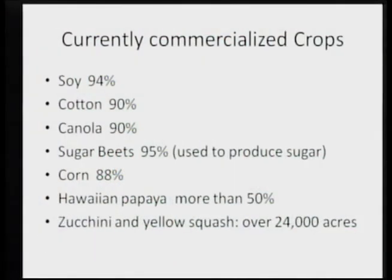Currently, here are the commercialized crops, that is the crops that are genetically modified in the United States. Soy is 94% genetically modified. That is, 94% of all the soy grown in the United States is genetically modified soy. Cotton, 90%, canola, 90%, sugar beet, 95%. So that's where a lot of our sugar comes from. Corn, 88%. Hawaiian papayas, more than 50% are genetically modified. Zucchini, yellow squash, we have about 24,000 acres of farmland planted with genetically modified zucchini and yellow squash. There you have it, my friends.